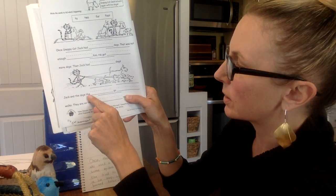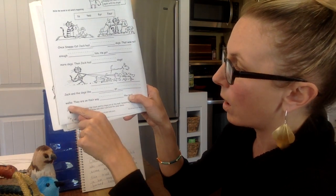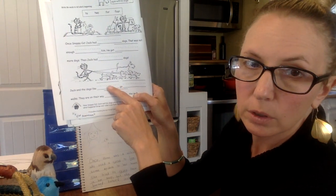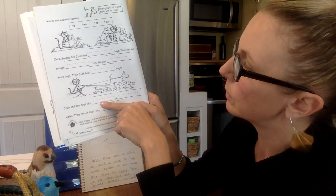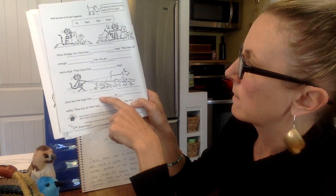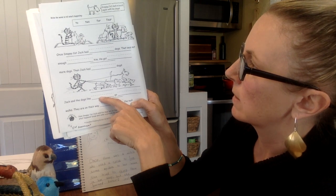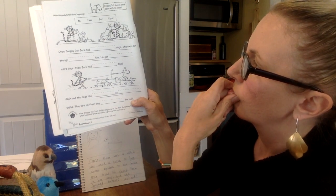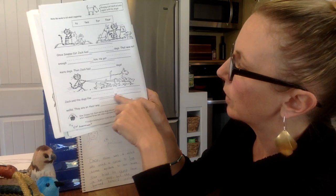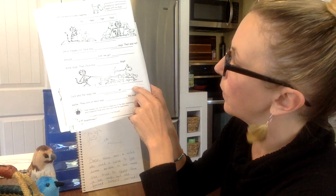Jack and the dogs like to go for walks. So let's work on the first part. Jack and the dogs like to go to. Which 2 are you going to use? Jack and the dogs like to go for walks. To go for walks.